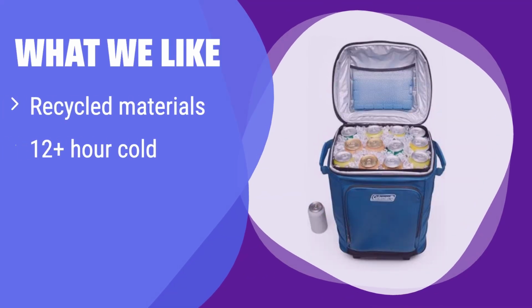What we like. This cooler is eco-friendly and designed for portability with wheels and a telescoping handle. If you prioritize sustainability and need reliable, long-lasting cold for your beverages and snacks on the go, this is an excellent option. It's great for camping, road trips, and beach days.